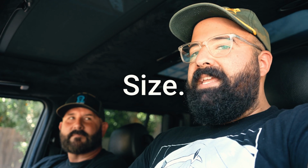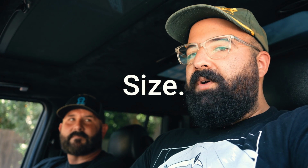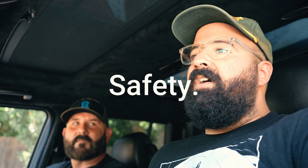Although I don't have any kids and I don't roll out with a ton of people, being able to hold film equipment and inventory is definitely helpful as a young-ish entrepreneur that doesn't have a huge business backing him. It lets me hold all the things that I need to hold. The third thing would be probably safety. This is a big car, it's safe.